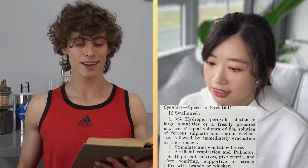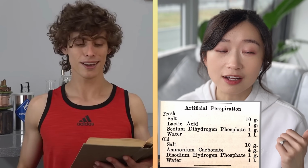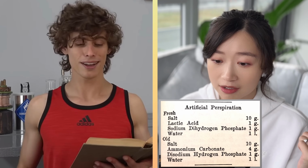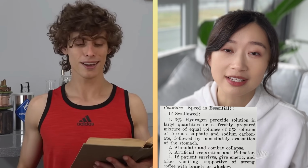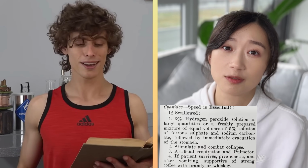So step 2. Stimulate and combat collapse. Oh, that's perfect. We have that smelling salt recipe that we just made a few minutes ago. It should revive you in no time. I'm just kidding, guys. This step would make sense as well. We would want to keep the patient stable, remove all the toxins as much as we can, and eventually we would want to revive them.